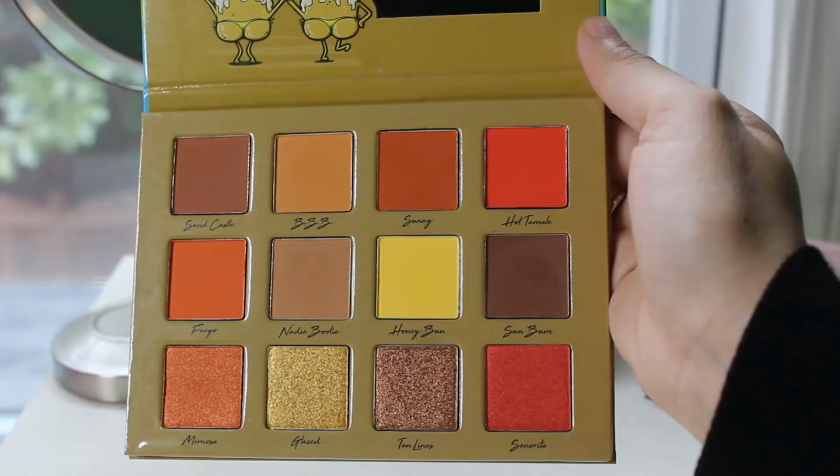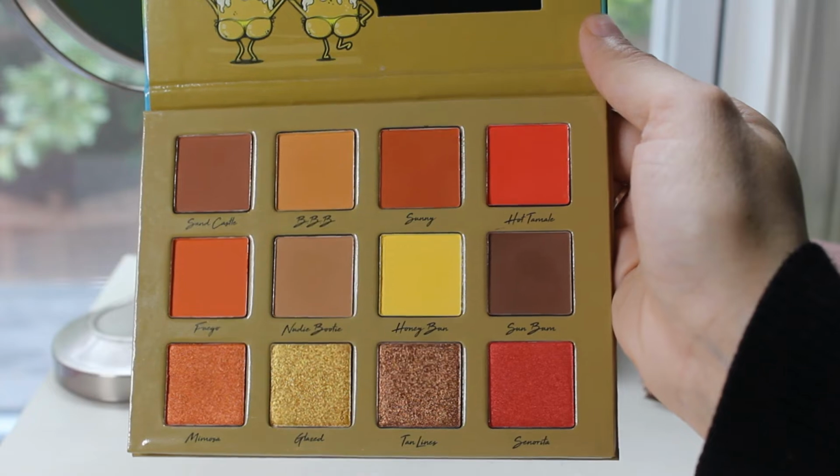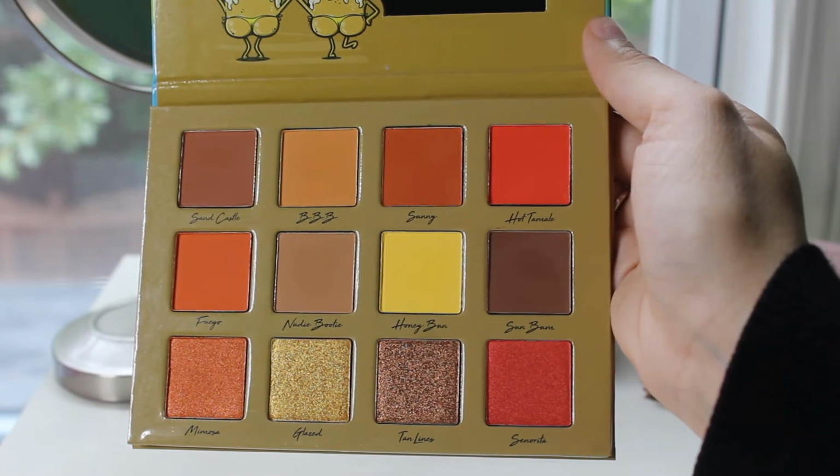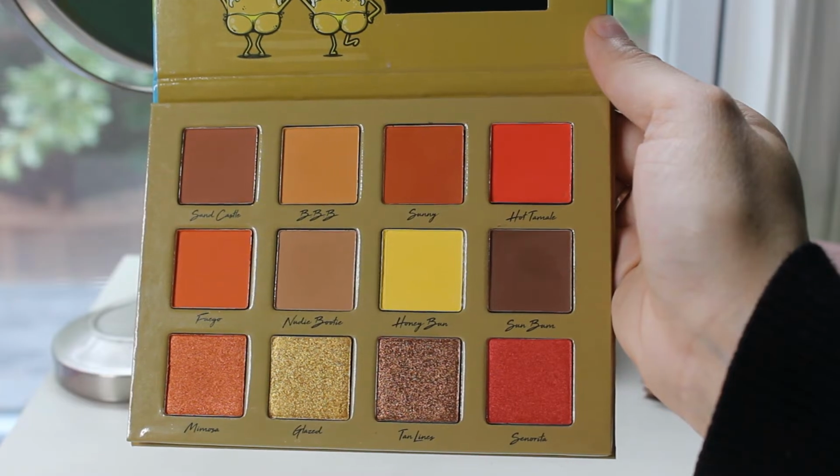On the inside, we have a pretty sizable mirror. I'm sorry, I caught a glance at these little buns with their buns out. This is the actual palette. So this is a 12 shadow palette. It has 8 matte shades and 4 shimmer shades across the bottom. So as you can see, these are very vibrant shades.